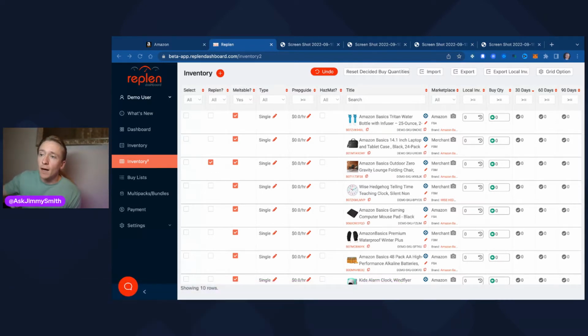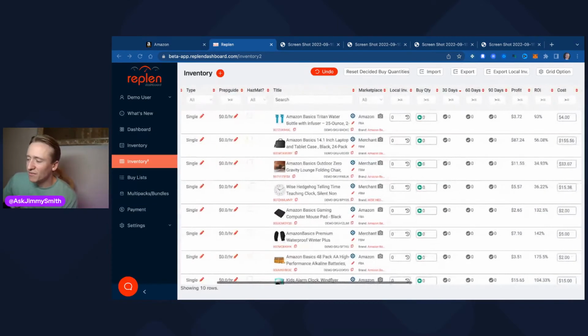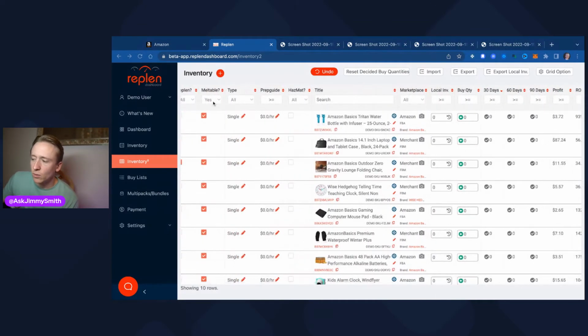But anyway, before we get into the Keepa charts, I wanted to show you what it looks like with Replen Dashboard connected, as I'm showing here. This is a demo account just so that I can show you some products that aren't actually people's products. We have fake things in here, but I would run a list that shows all my meltable inventory marked as yes, so that I know that it's currently meltable. And then I would come over here.